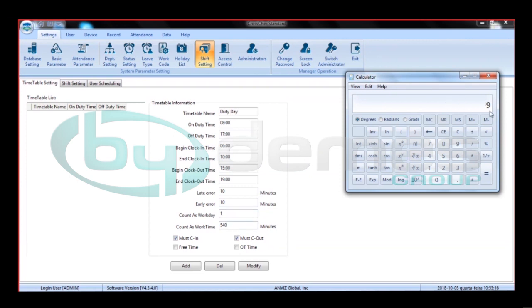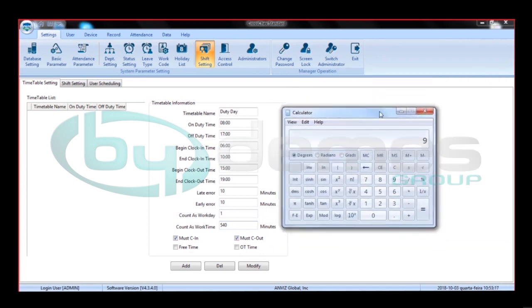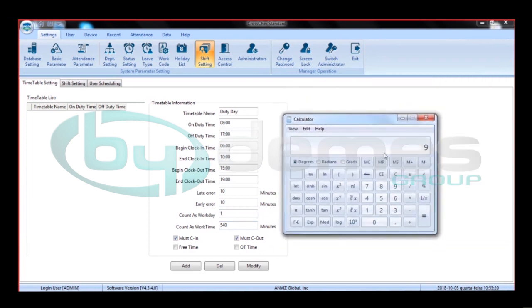Why? Because the lunch punches from these users will be discounted automatically. So let's imagine the employee puts the finger at midday to leave and puts the finger at 1 o'clock to come back. So there will be a discount of 60 minutes from the total time. So if the total time is 9 hours and we have 1 hour as lunch, the final report will give me 8 hours. Okay? I guess now it's clearer.